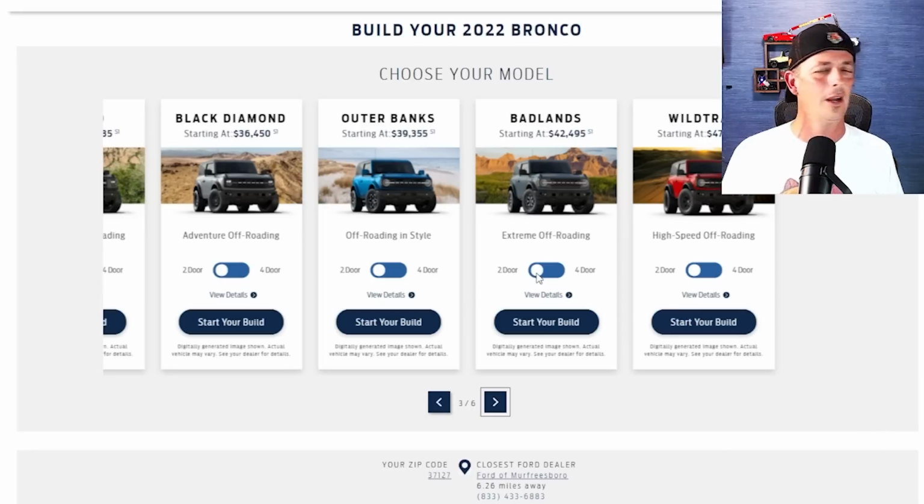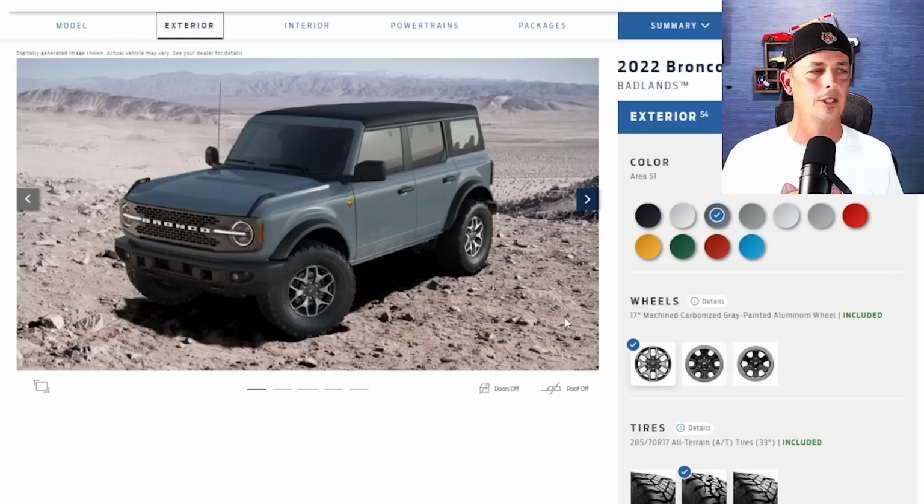So first off, we're going to do a 4-door. So we'll go ahead and click that big bad 4-door and we're going to start the build. So we jump into there. Now, color options. Since I did a Rapid Red, they do not have that color any longer. But I do want to go into the colors again.